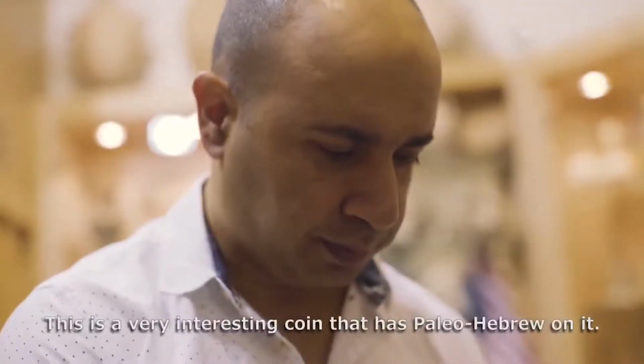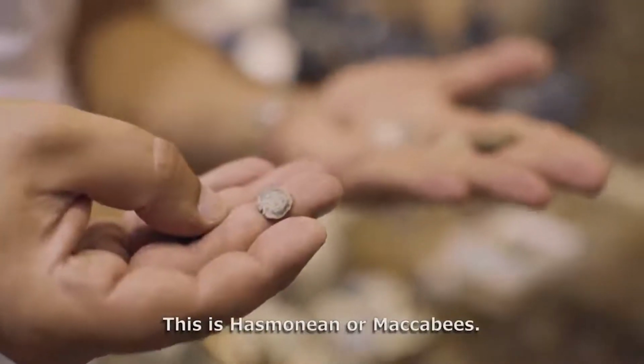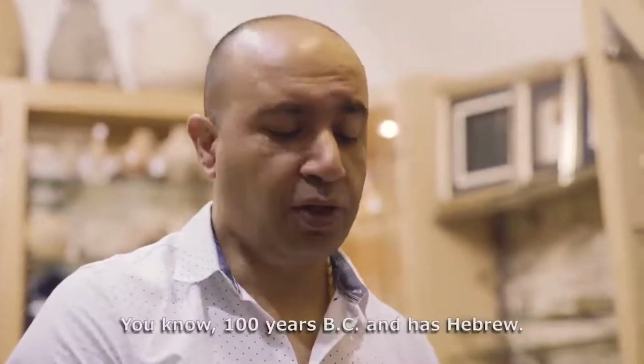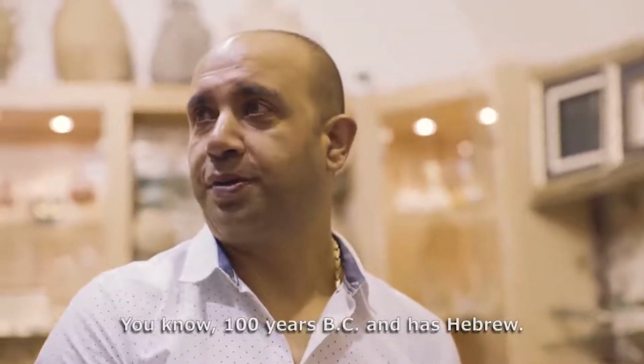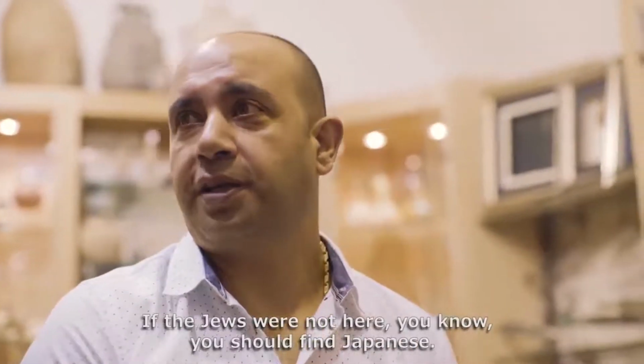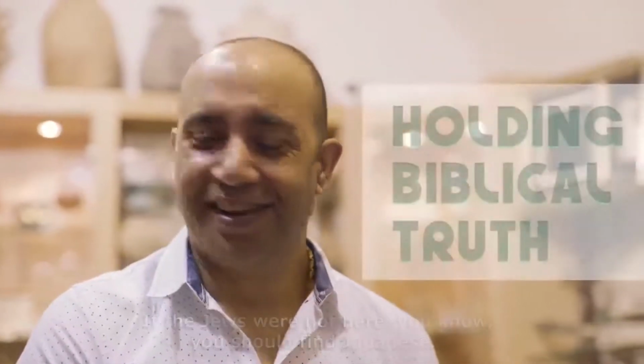This is a very interesting coin that has Paleo-Hebrew on it. This is a Hasmonean or Maccabees coin, 100 years BC, and has Hebrew.